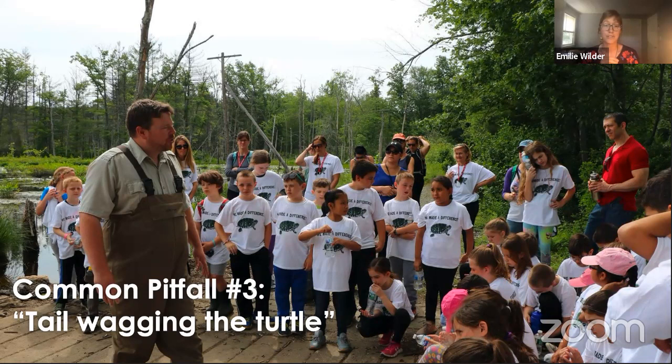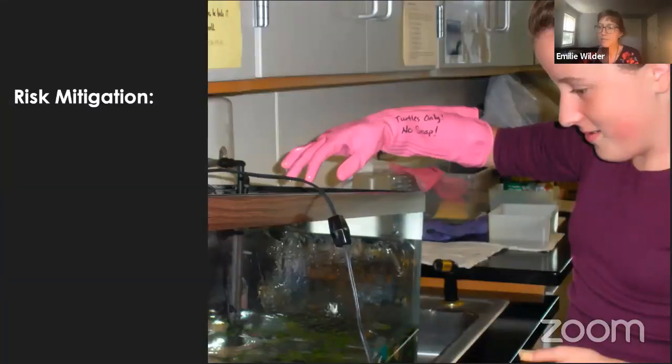And also don't be shy about sharing those goals with your students, right? It's really, really empowering for kids to realize that they're part of a real scientific project, and kids actually just love that. So the last thing I want to talk about here is risk mitigation.